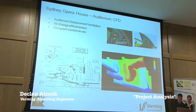The intent of the ventilation strategy was to bring low velocity external air from under the seats, let it cascade down along the tiers, so then in turn that would prevent the warm air from the main space rising under those levels and becoming trapped and causing hotspots, making the occupants uncomfortable. And again, areas of stagnant air are considered as well.